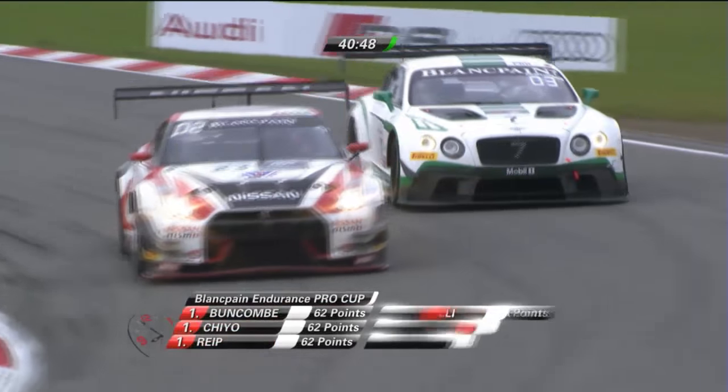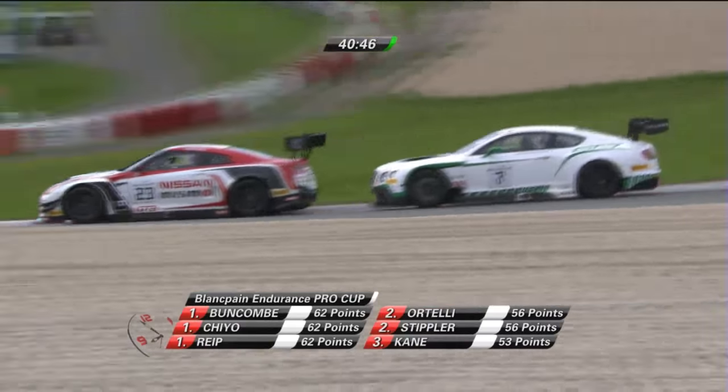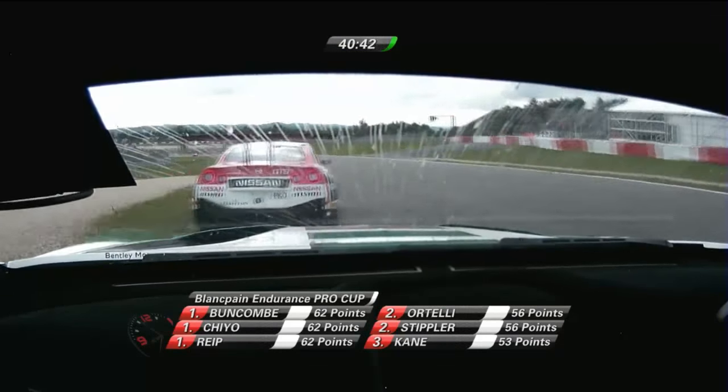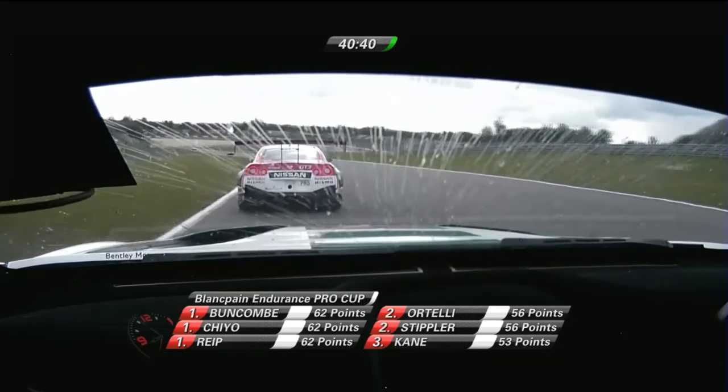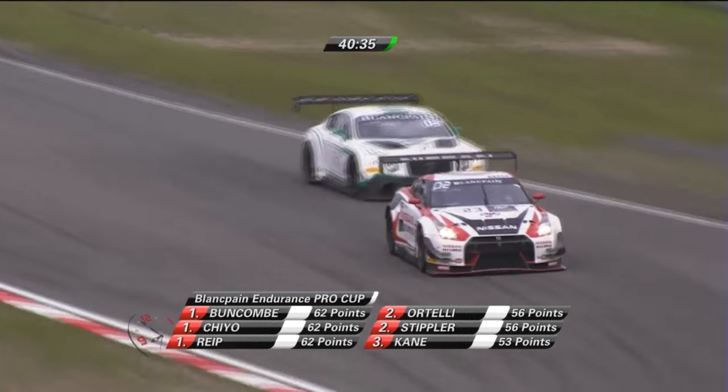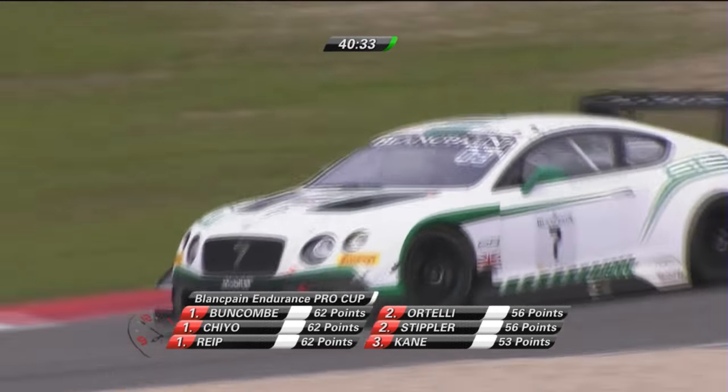Alex Buncombe shuts the door enough to keep the Bentley, but again, the Bentley will look to make the cut back on the exit coming out of turn six. But again, once Alex gets the car straightened up, you can see just by the yard, or that's being European, by the meter, able to pull a couple of car lengths on the way into turn seven.